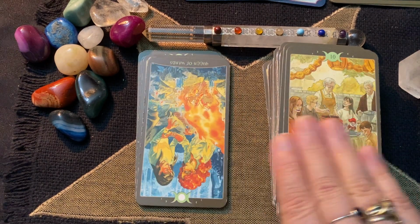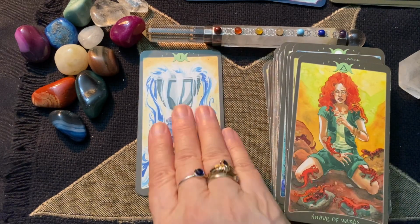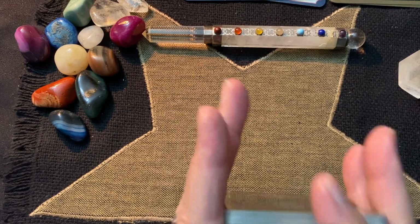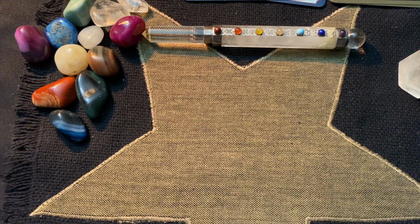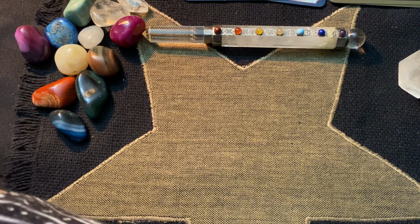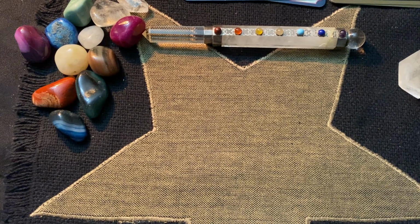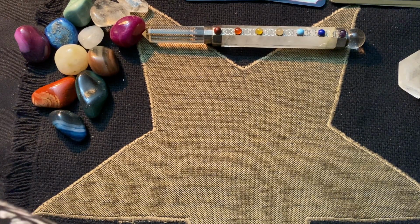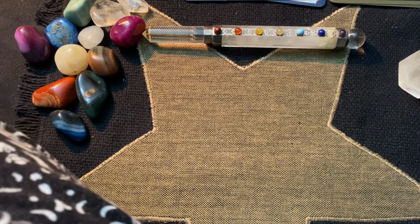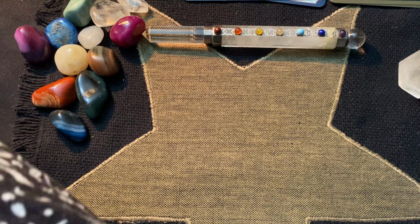But this deck is definitely intuitive. It's a beautiful deck, a lot more colorful than the other one, just absolutely gorgeous. I believe they are both very, very intuitive decks. So I'm just going to put these two away. The book is very good as well. Of course, anything written by Barbara Moore is good. I enjoy anything she writes, basically.